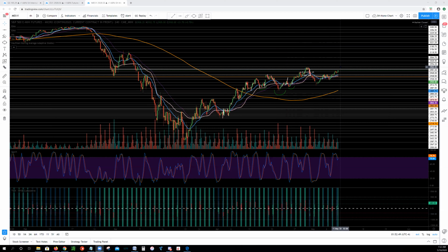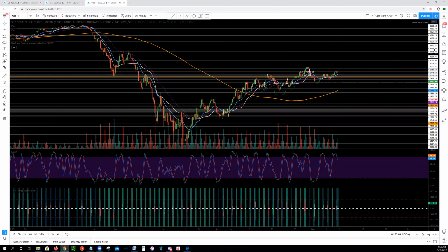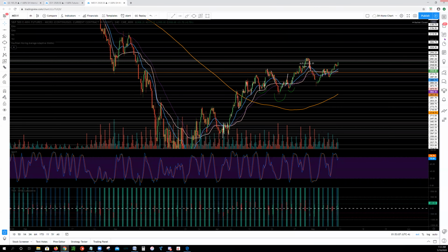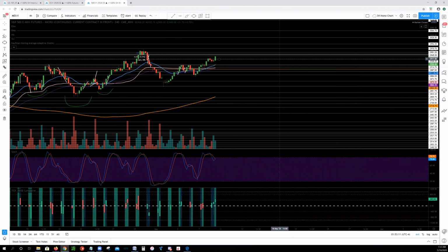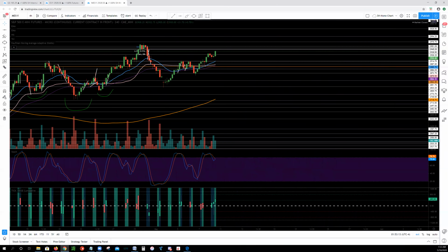Now, if you're a bull, you want this 2967-ish area, 2970-ish area to pop, and you want to run here. So we'll see if that does happen, if that does occur. Let's broaden this out. Broaden these lines out a little bit. Let's zoom in here. We're not going to look at that other structure.